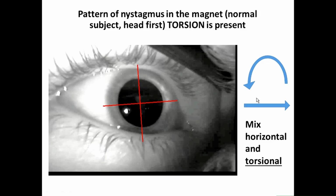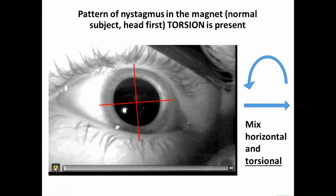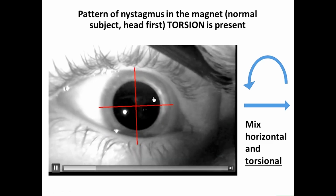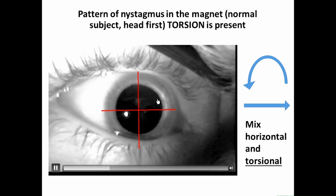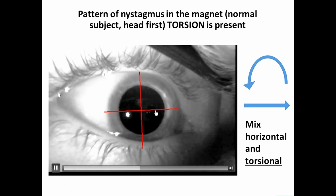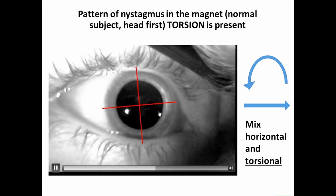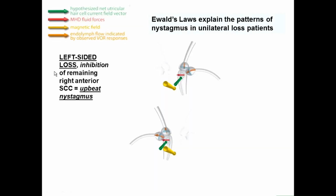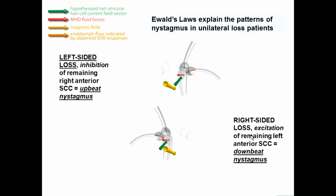Now, there was one thing that didn't fit, and that was that normals should have some torsion. That was very hard to see on our original videos, but we got a better video system with a higher resolution, and now you can see that normals get a little bit of torsion as well. So all this nicely confirms the hypothesis. Like all good hypotheses, we've spent a lot of time trying to disprove it, and haven't successfully done that. So Ewald's law explains the pattern in a left-sided loss patient and a right-sided loss patient. If you've lost the right labyrinth, you should get downbeat nystagmus. If you've lost the left labyrinth, you should get upbeat nystagmus, and that's exactly what we found.